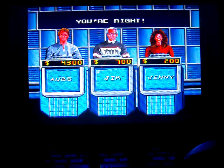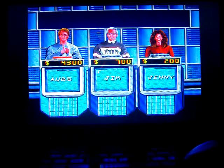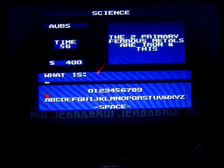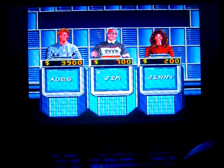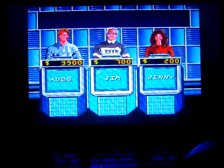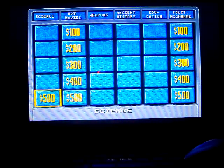Science 400. The answer is The two primary ferrous metals are iron and this. What is iron? Okay, I'm going to take a guess and say what is copper. No, not copper. Jim rings in, but does he know it? Steel! Now, why didn't I think of that one? Because I didn't remember. Science 500.